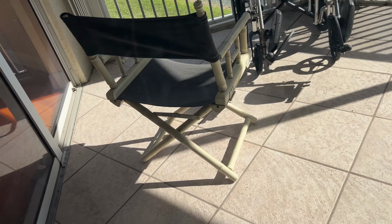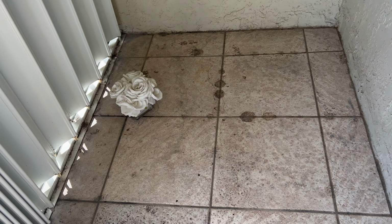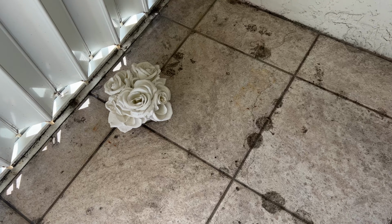Oh, I found the tile. The tile that's in the closet matches here, so we'll probably move it to here. It makes more sense that it can be tucked away in here and not in that closet. This will be thrown out.